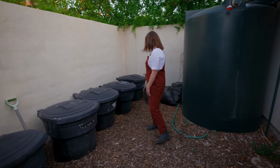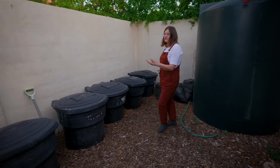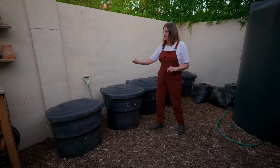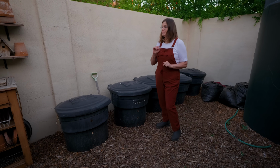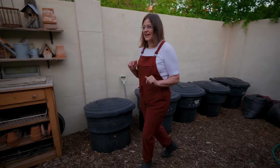Also have compost in here. Extra leaves that didn't fit in the compost are bagged up. These are all full, so I need to get on it. I'm a little nervous to open this. I peeked open yesterday and there was a rat in there, so we're not gonna open the compost bins today. I'll take care of that later.